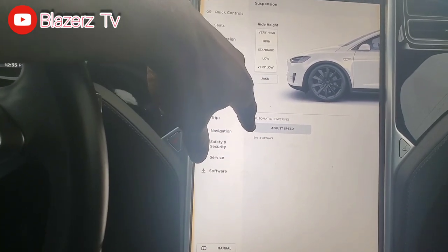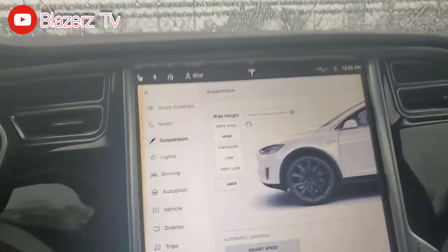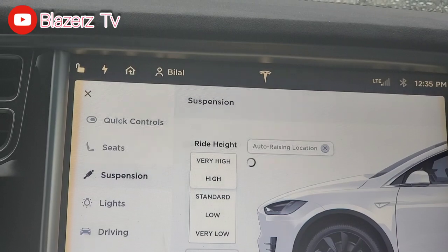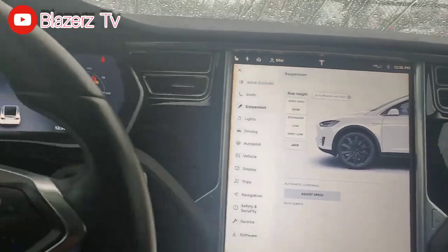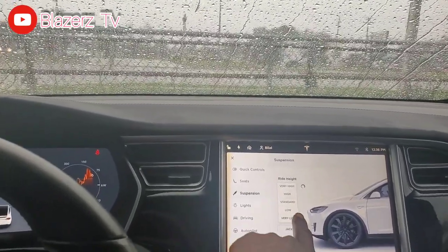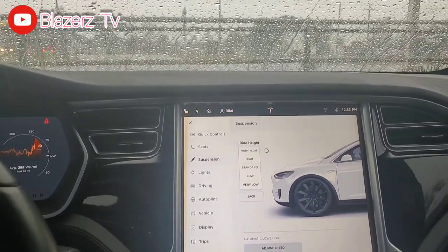Oh, you can adjust the speed when you're driving. That's crazy. This is very high. And I'm guessing it's actually supposed to raise the vehicle. Oh my God. Alright, watch this. I actually lowered the car. Alright, I gotta slow down. Yo, it lowers the car, dog.